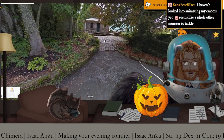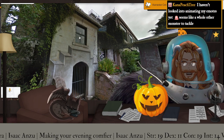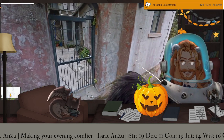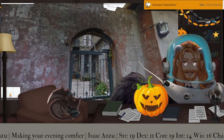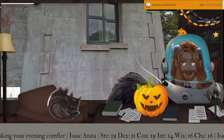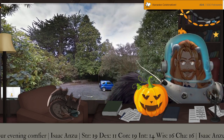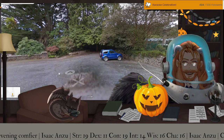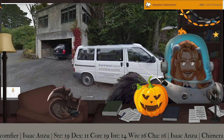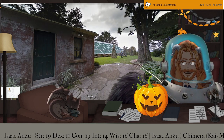Check the windows. I haven't looked into animating my emotes yet. Seems like a whole nother monster to tackle. Look at the window. Oh wait, it went away. Look in the windows. So actually I've been using an open source software named Natron recently to do some animation for the very first time. And my gosh, it is so powerful. I did not realize how much you can do with just simple video compositing.